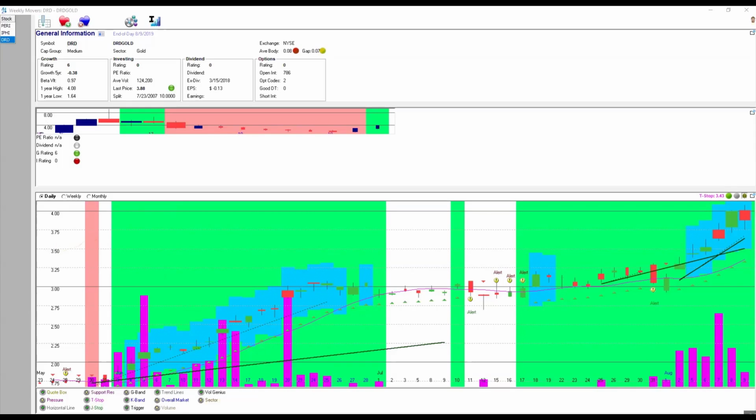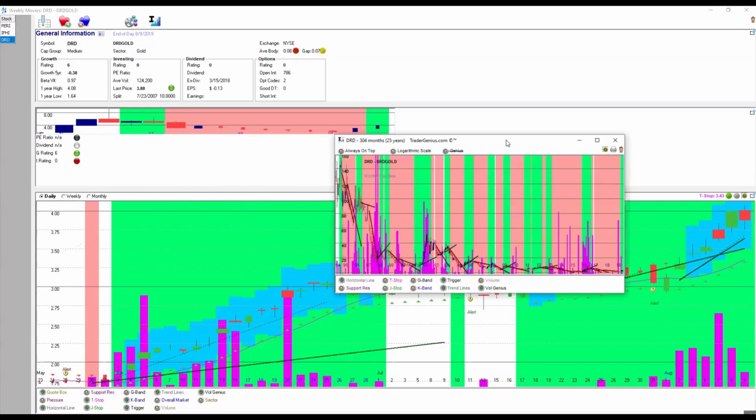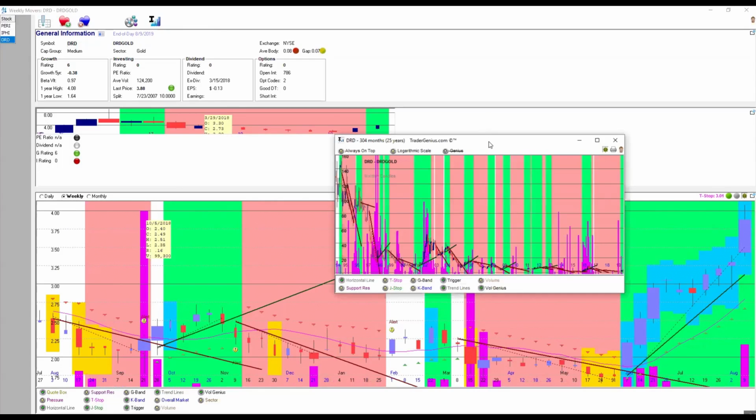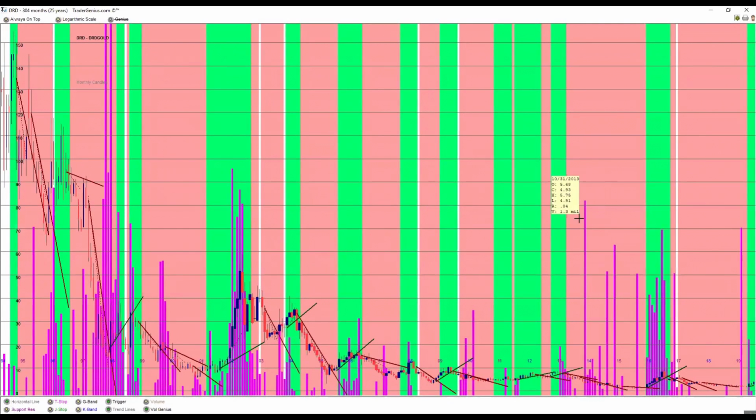For DRD here, I had the investor chart up on a different screen, and we were looking at this as a weekly. Okay, looks really nice on the weekly. If you looked on too far of a time scale, you might not trade it weekly, because you get turned off by where it used to be back in the mid 90s. Used to be up in the mid hundreds.